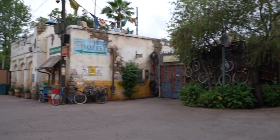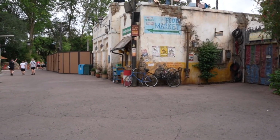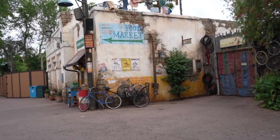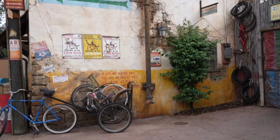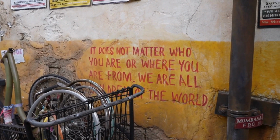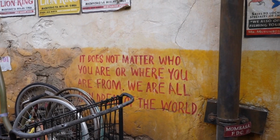But if you could just look in here, there is just so much detail, signs, things to read, things to do. Honestly, one of my favorite wall quotes is actually here, and it says, "It does not matter who you are or where you are from. We are all children of the world." And I love that so much.